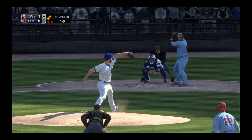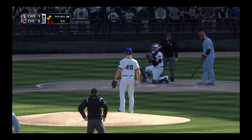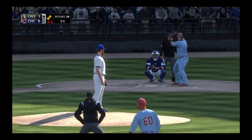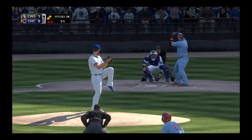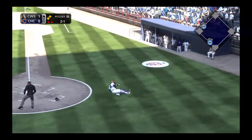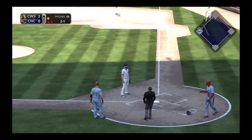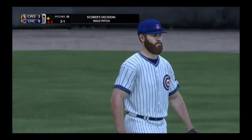Looking to wiggle out of this. Here it is. Now a check swing, but it's strike one anyway, says the home plate umpire. Runners at second and third with 2 gone. In the dirt and blocked behind the plate. And not in time as the run scores. What a bad time for a wild pitch, as the run will score from third.